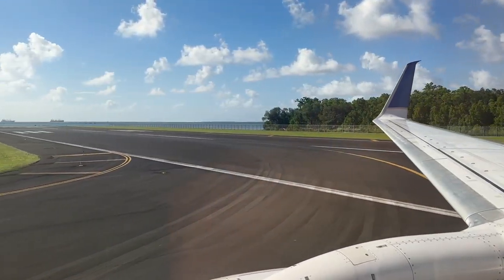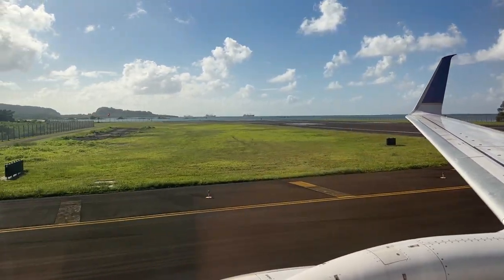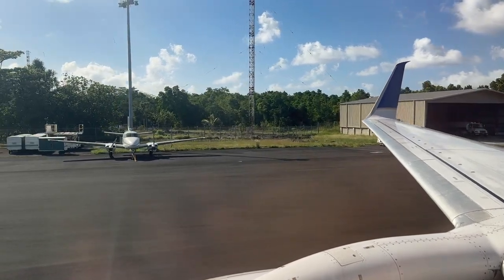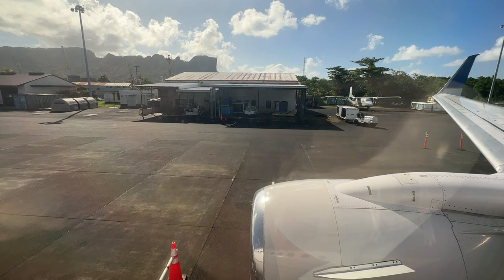Surprisingly enough, they did let us off in Pohnpei despite being about an hour and 45 minutes late. Makes me wonder if there is some sort of regulation that makes it so they have to let us off every so often, or if they're just being courteous. That being said, nobody's on this flight if they're short of time. If you're here, you know that it's a marathon.